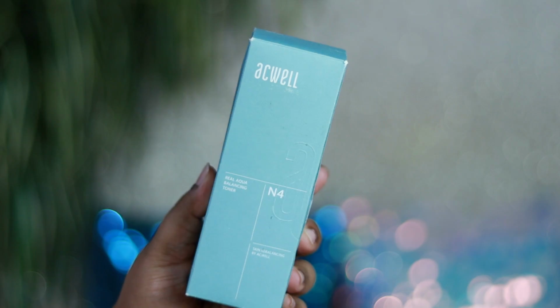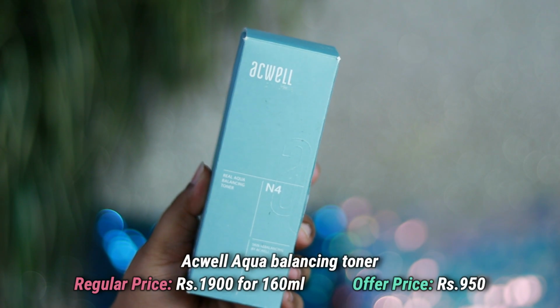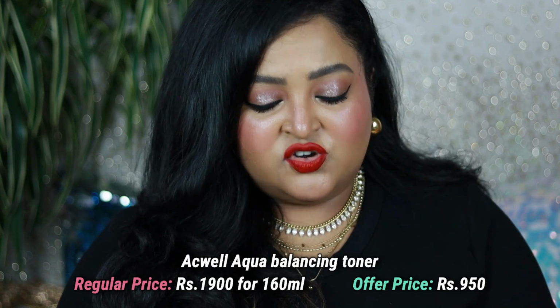Coming to the next skincare product that I picked up is this one from the KULT app, and it's from the Korean brand called AQUEL. Maybe I'm mispronouncing this word, but it's written AQUEL, and it is a RICHE AQUA balancing toner. This is one of their best selling products and I really love Korean toners. After I have started using toners from Beauty of Joseon, I have seen a visible difference in my skin texture. So that's why I want to try out this particular one.